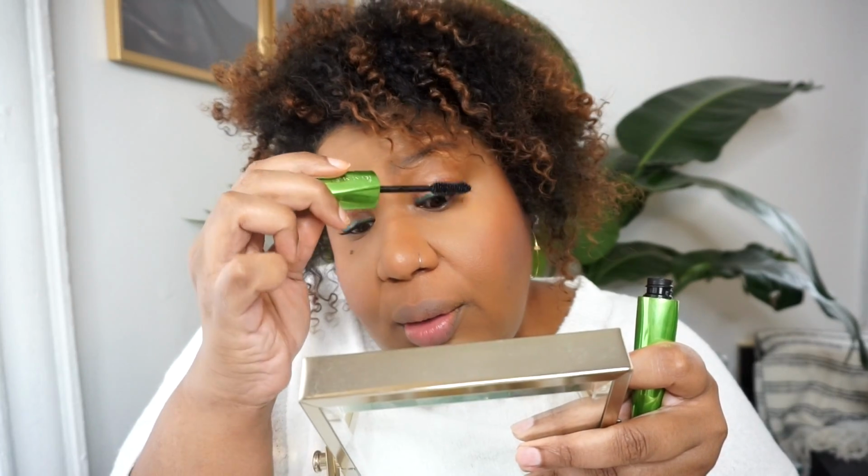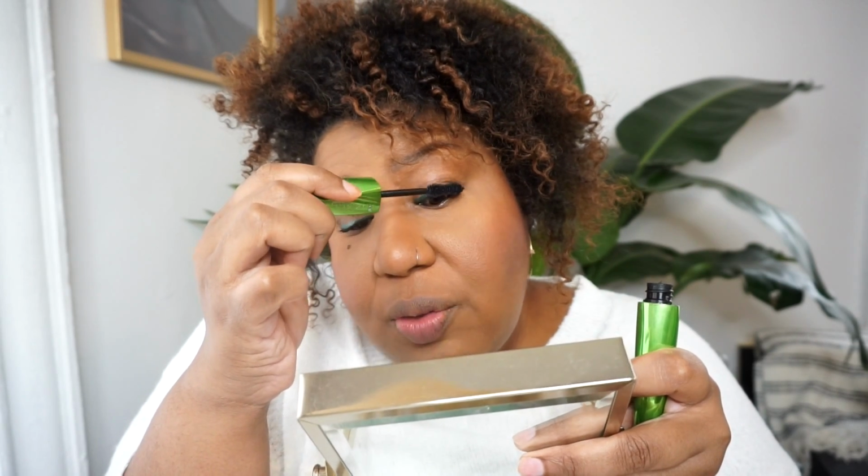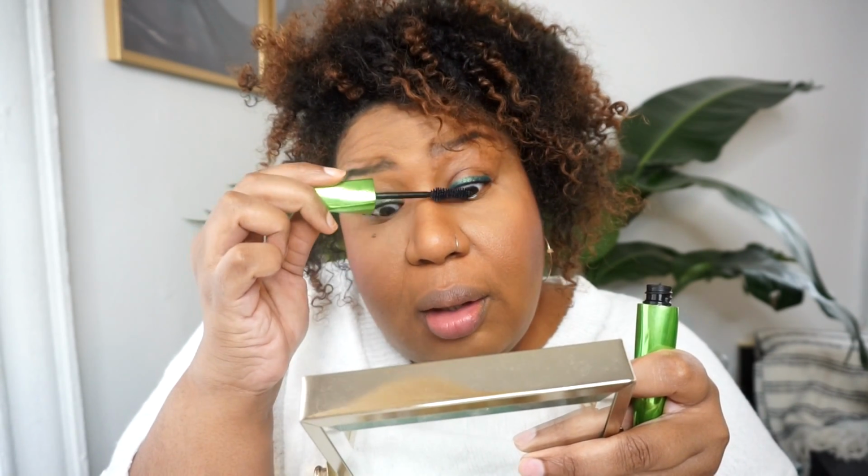I also have become obsessed with this Rimmel. I am definitely not poo-pooing my Lancome because I live for that as well. But this is really, really, really good if you have fine, short lashes. I really find that it lengthens and makes me look good. I'm so obsessed with this green. You have no idea. This is the Rimmel Lift Me Up.